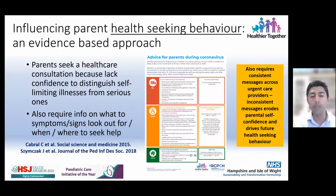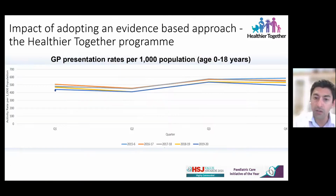This is a program we've implemented across the urgent care pathway, from health visitors and midwives through to community pharmacists, primary care professionals, NHS 111, paramedics and ED. That consistency of messaging is absolutely crucial if we are to support parental self-confidence. Clearly, inconsistent messages will truly erode their self-confidence and will drive future health-seeking behaviour.